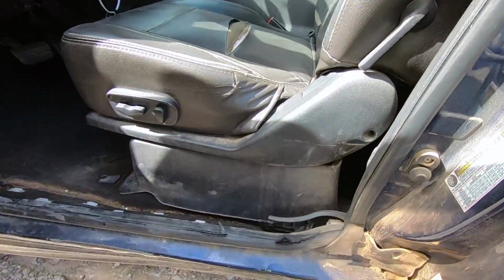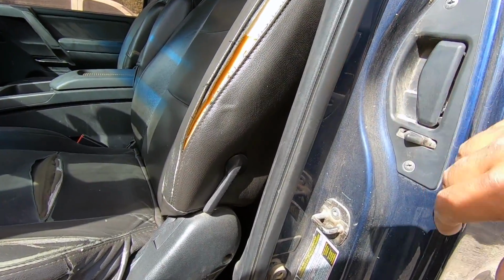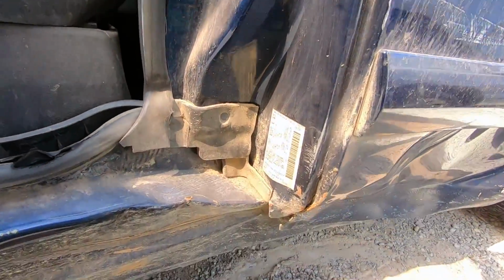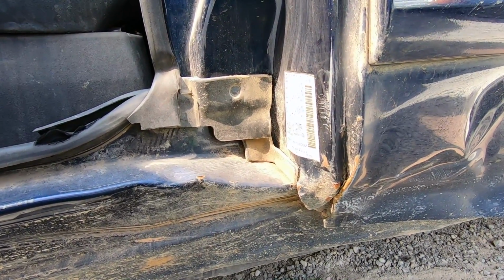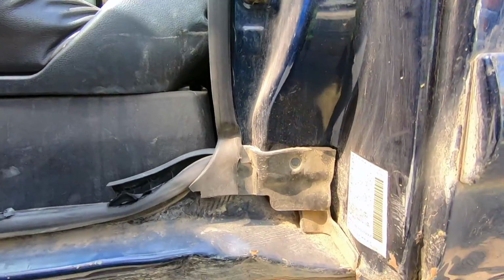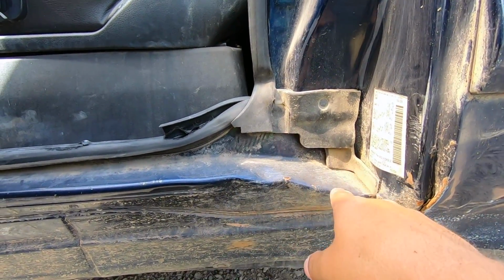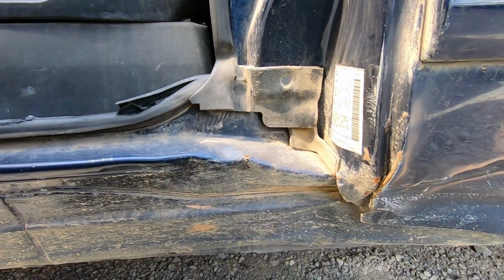Oh man, that rocker is bad. Real bad. And this is broken, so we can't get it open. Oh, and it goes right into the pillar. Yeah. I don't know. You might get lucky and this pillar may be okay. But considering there's damage all up here, I mean, it's 50-50. You might have damage here, you might not. It's really hard to say.